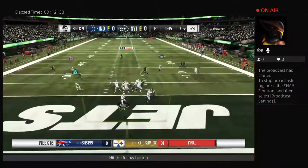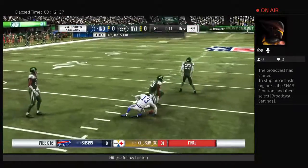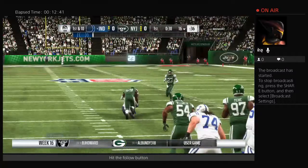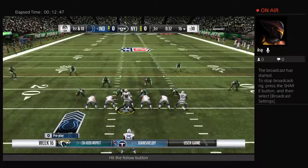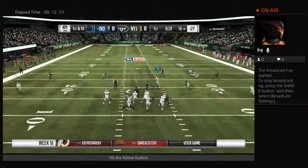From deep in their own territory, they look to throw. And he's got his man, Hilton. And they'll get him down up past the 15-yard line. That'll go for a gain of 13, helping big time to get away from that end zone. First down. So that last play gives him a little more space now. Here's 1st and 10 at the 16-yard line.